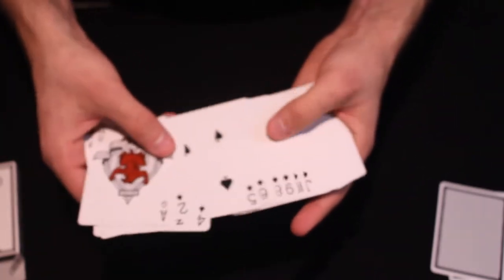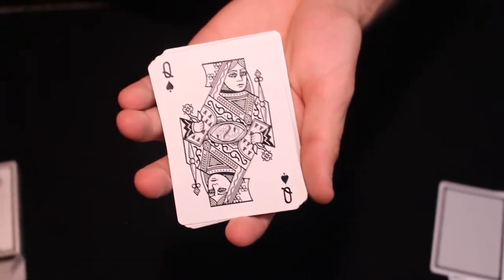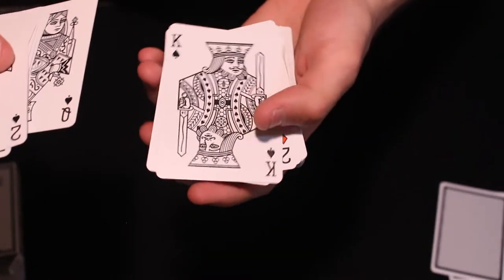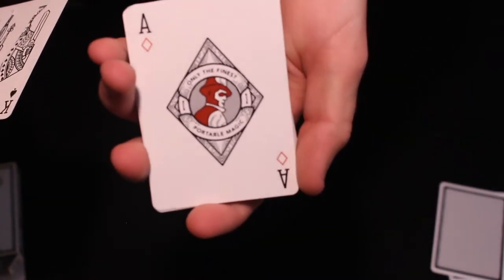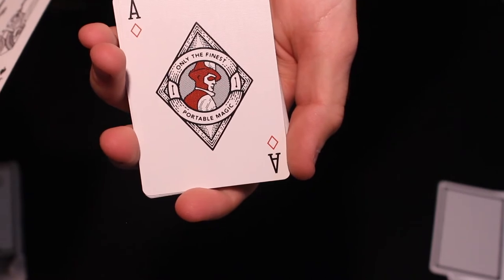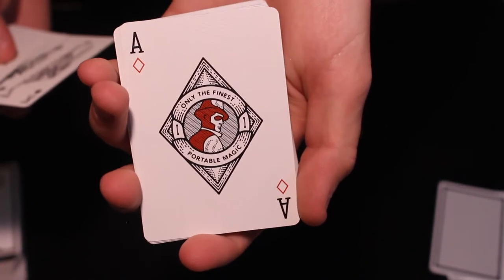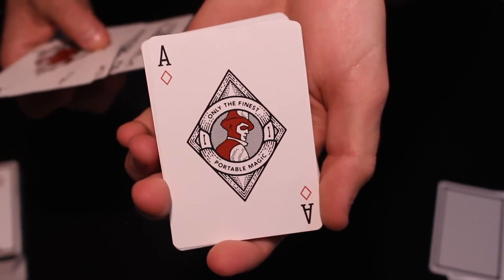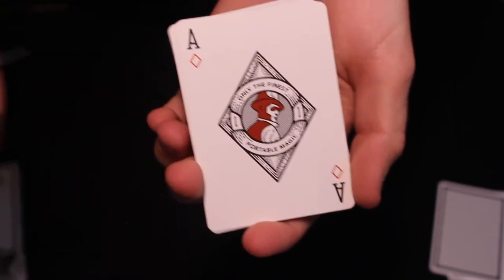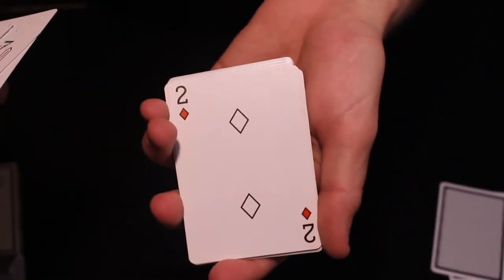As we keep spreading through, you will start to see the court cards. Nothing too special there. And I don't know if the faces have a representation of a certain magician. Here's the ace of diamonds. To me, that looks a lot like the Artifice Joker, which is pretty cool. Then you get the ghost deck look up here with the blank pips. So again, sort of hinting at some of their other products.